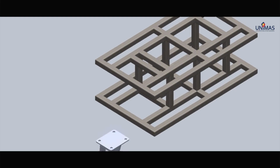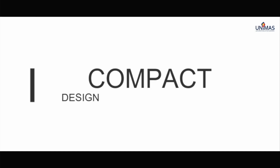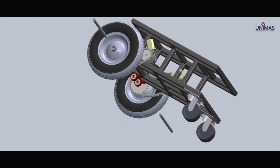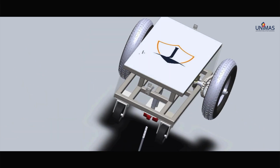Wow! What makes our product different? It is compact design, therefore easy to move between plants. And it has a strong structure, which can carry up to 60 kg load.